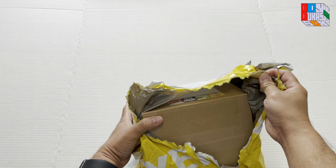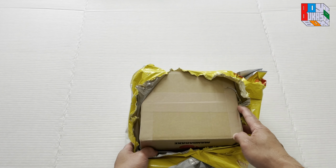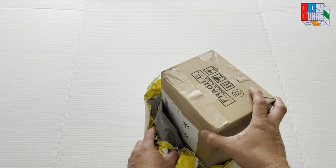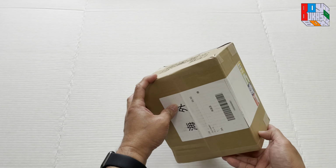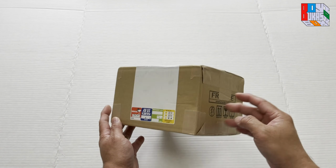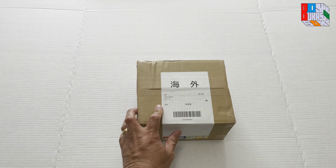Story for this is nung may nagpost nito sa Facebook group at medyo nainggit tayo. Hindi, medyo naging curious lang sa item na to. So kaya pindot-pindot agad sa eBay at ito ang nakita natin. At luckily, it's from Mandarake. So, let's go. Tara.